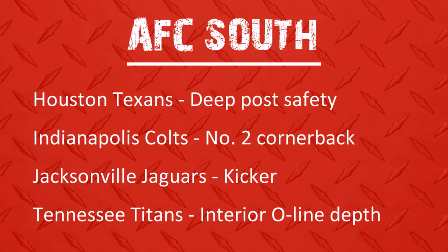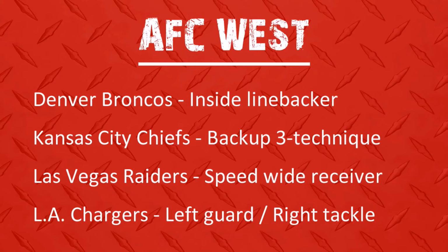Which brings us to the final division of this breakdown, the AFC West. First up, the Denver Broncos. For them, I listed inside linebacker.